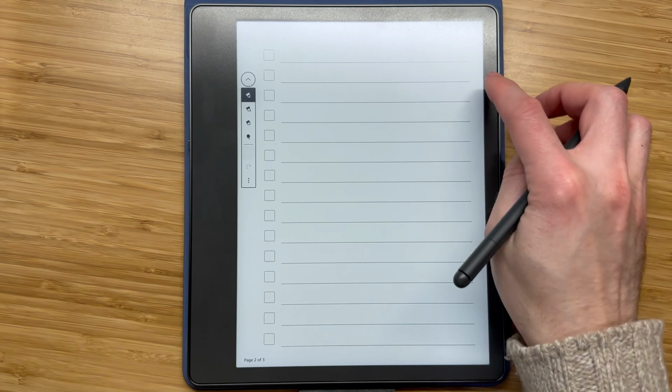Now, I am biased here. That is the route that I prefer. But in this day and age, most people don't. And if you are someone who likes to take handwritten notes and not typed out notes, then the Kindle Scribe is something that you should really consider.